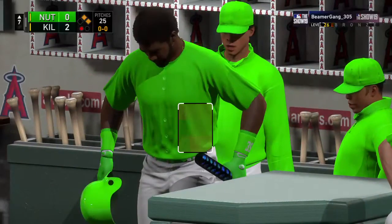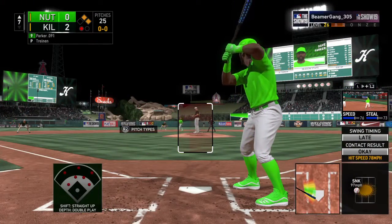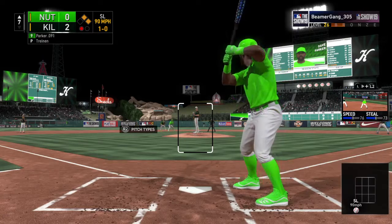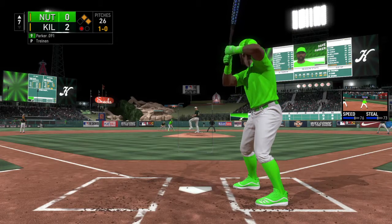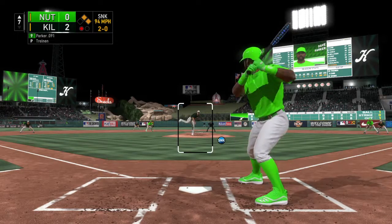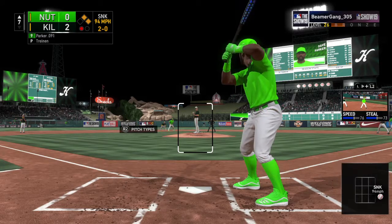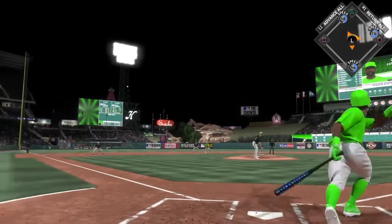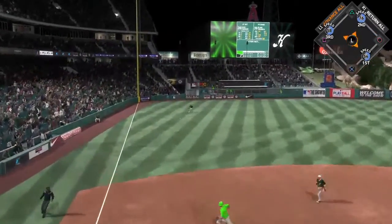Dave Parker will come on to pinch hit here in a big spot. And that misses, ball 1. First and second now, one man out. Inside, and he falls behind the hitter now. 2-0. Well, I know the last thing he wants to do is load the bases right here, so the pressure is on. Hold on now.